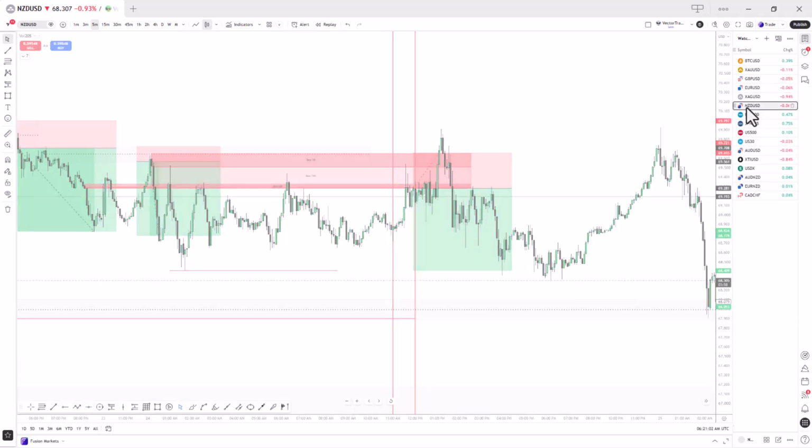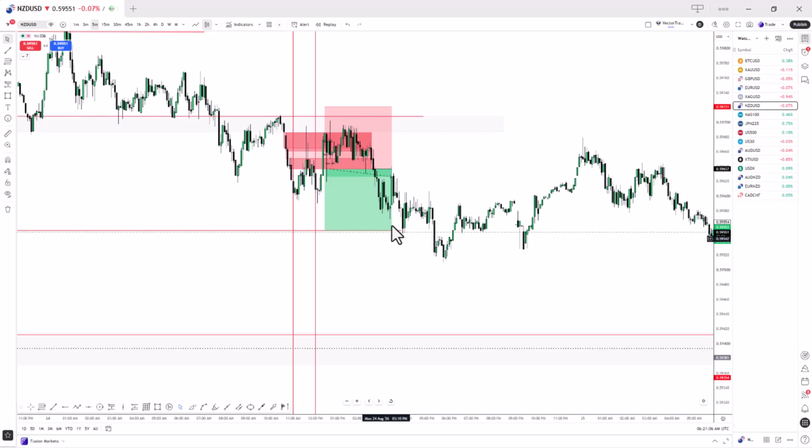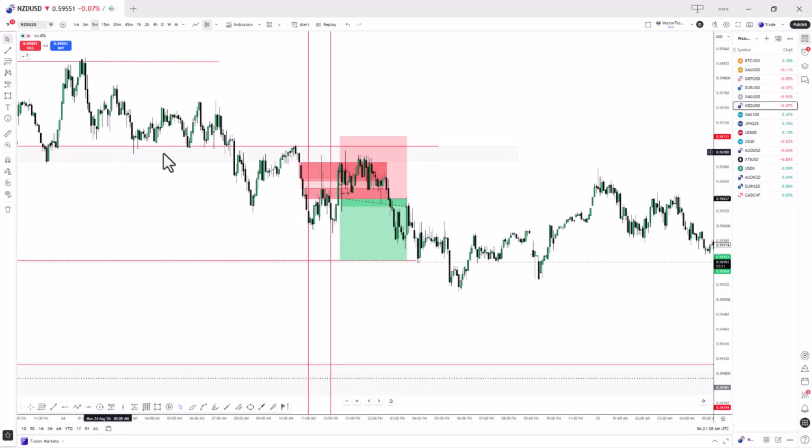When we look at NZD USD, price went straight to TP. Again, look at up here. Price is hitting something. This is why you should execute based on the 714 method.